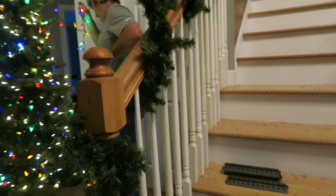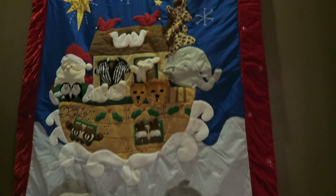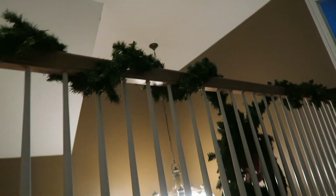Let's go take a look at what Brooke is doing. She has been putting the garland on the railing, and I'm going to give y'all a good view here. And we are just working on trying to get into the Christmas spirit, and I got a broom. So yeah. Look, there's a little worker bee up there.